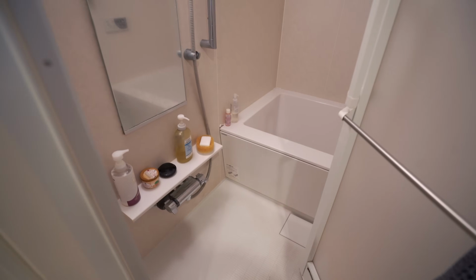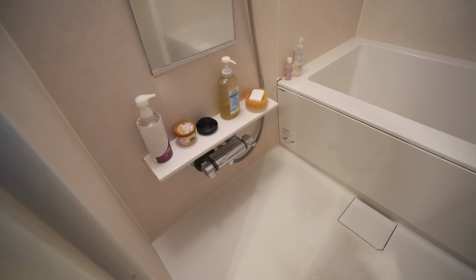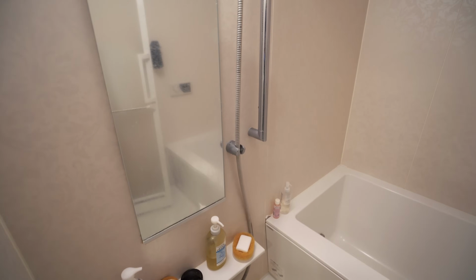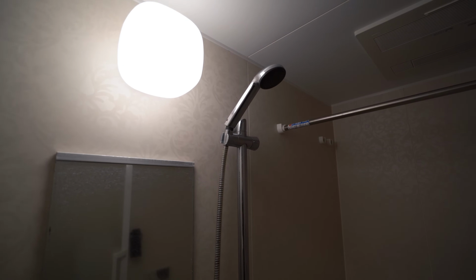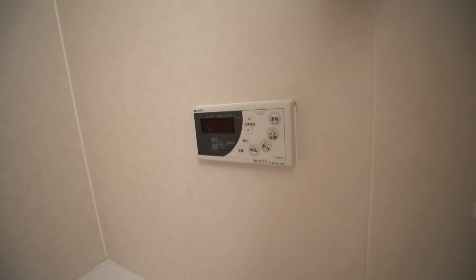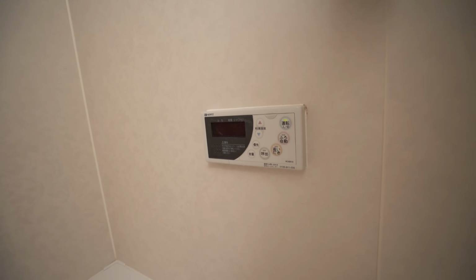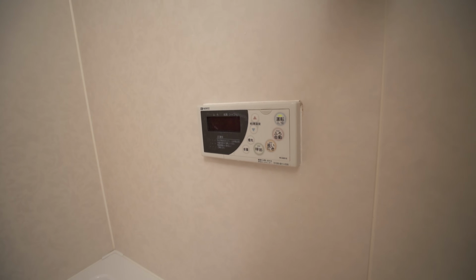So it's a flat floor and bathtub unit. This is the controls for the shower, and the shower is a handheld one. You can either latch it up here or you can put it up here and then adjust the height on this vertical pole here. This is the controls for the bathtub. You can have it heat the water to the temperature you want, fill up the tub to the amount that you want. You can have it circulate the water to keep the temperature steady, as well as reheat water that you already have in there.